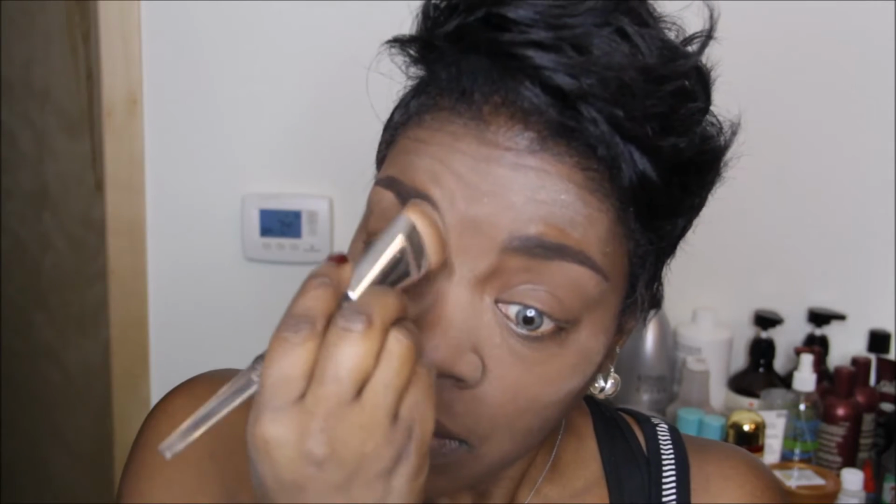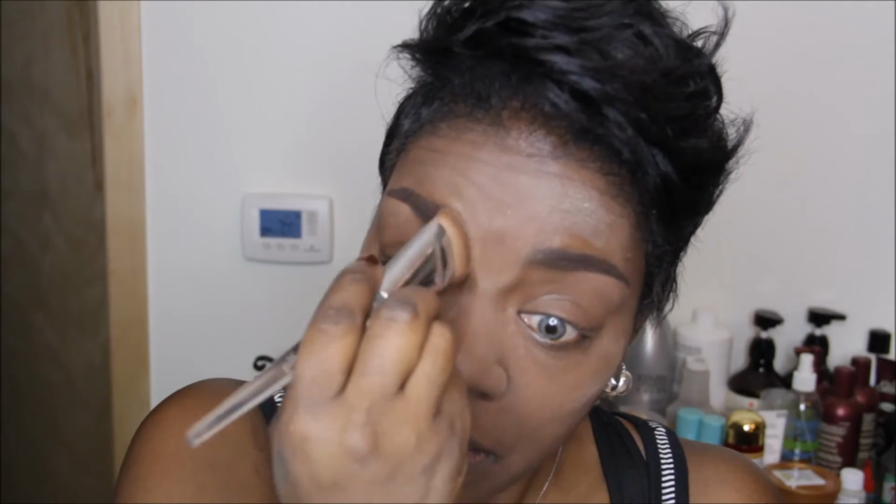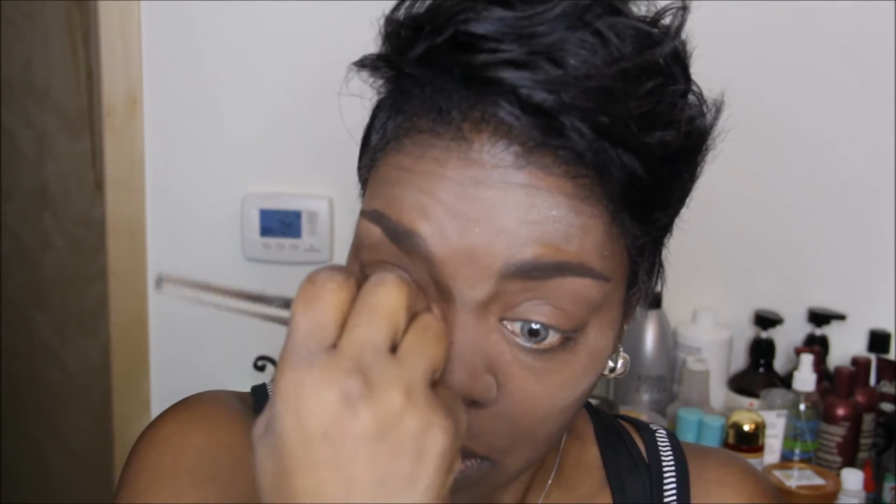So now I'm going to bring some dimension back to my face because foundation tends to flatten your face out. So I'm going to use the same highlight and contour palette, and I'm going to use this color here, and I'm very light with it because it'll come out very pigmented, very strong, very black. I don't want to look that dark. And I connect it to my eyebrows so that it'll have a smooth transition. And I connect it to my hairline because you want it to look as natural as possible.